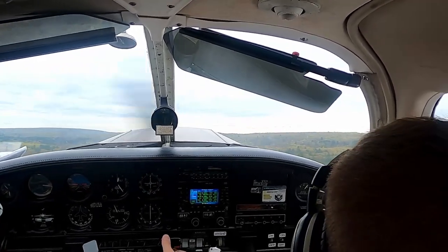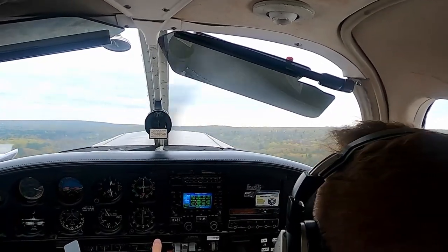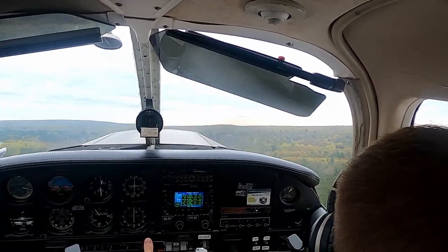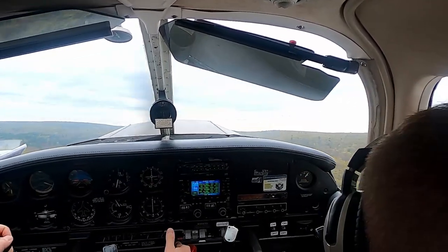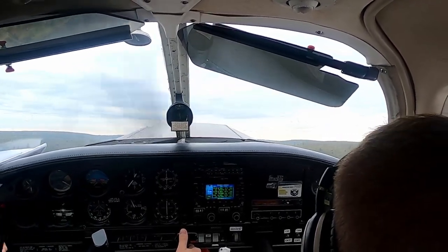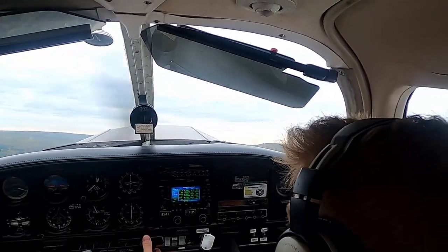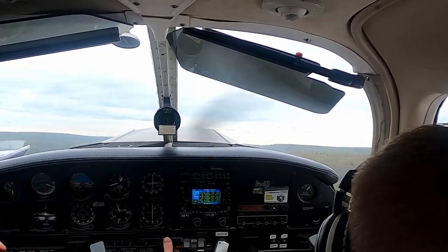All right, so now what's the plan? We'll just depart back to Groton here. Okay. Windham traffic, Cherokee 302, just departed runway 9, turning southbound, Windham. Yeah, I mean, that gets the best across. Yeah.